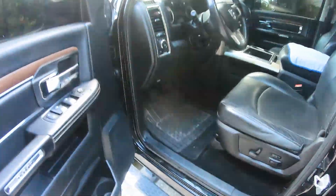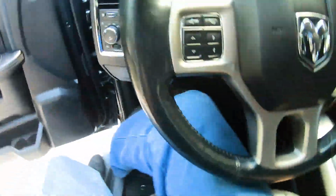So now she runs good. I'll start it up so you can hear. It's got new exhaust manifold bolts, new everything, new head gaskets. Start it up.